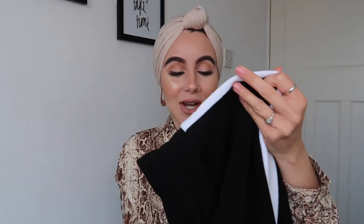Okay, so the next item I'm about to show you guys is another cord set. Now, cord sets to me are literally everything because it's literally made your whole outfit. You don't need to worry about what you're going to wear in the top half or the bottom half. It's pretty much done for you. Now, this cord set is a true definition of comfort. This whole video, if you haven't realized, is just comfort. Because obviously, like I mentioned, we're staying at home, so comfort is key. So I thought I'd pick up some really cool, comfortable pieces to lounge in at home.